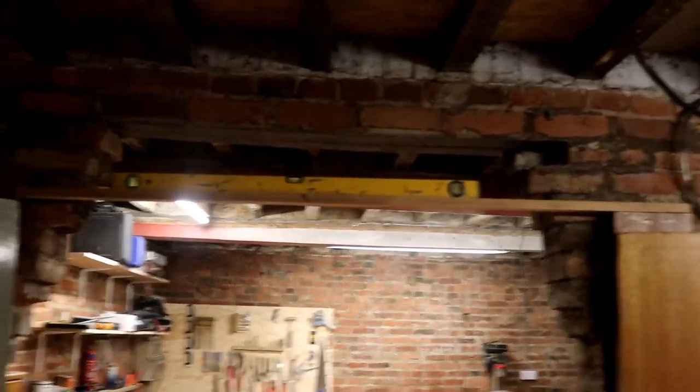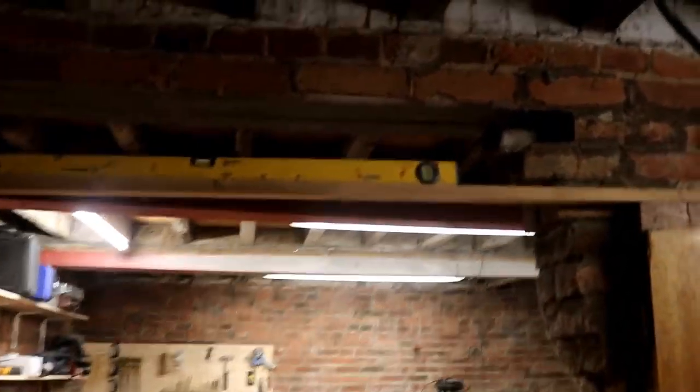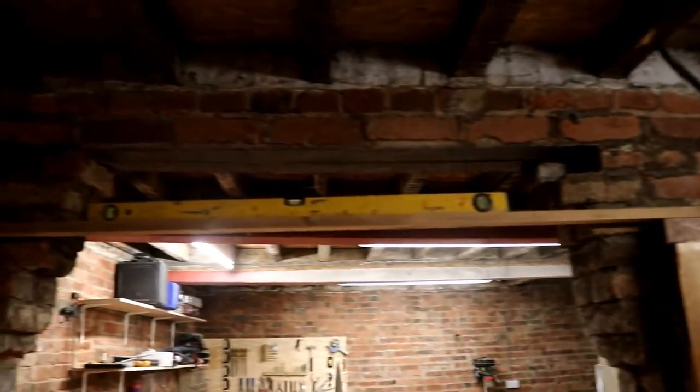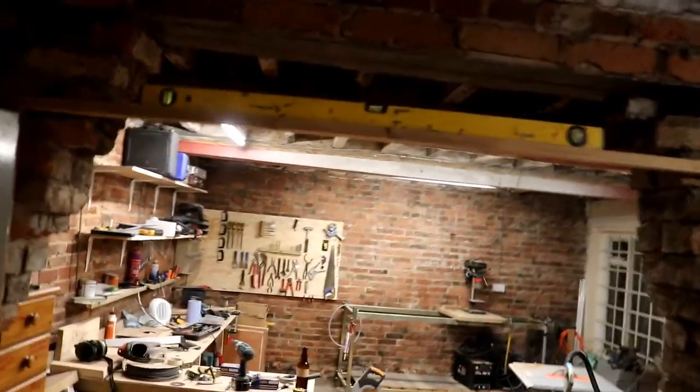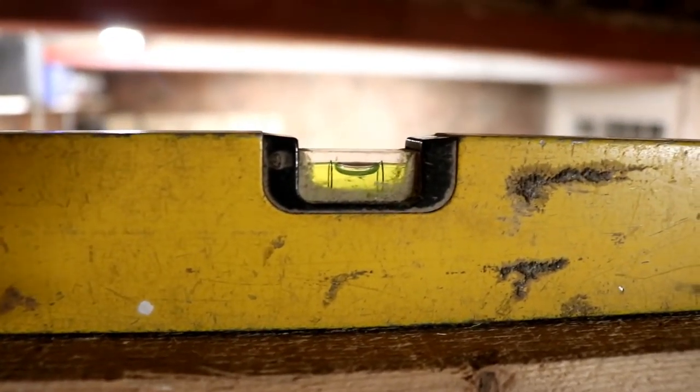So we've got that top piece of timber on to form the closure. Now look, does that look straight to you? It totally doesn't, does it? But check this out. I mean, it totally is.